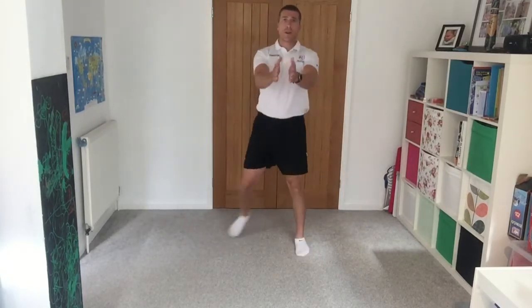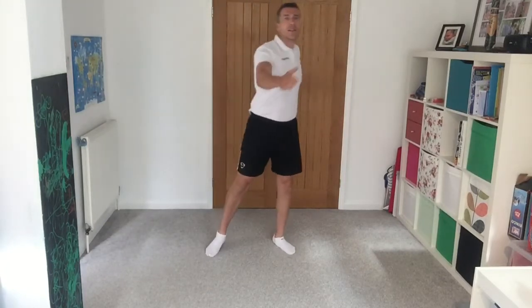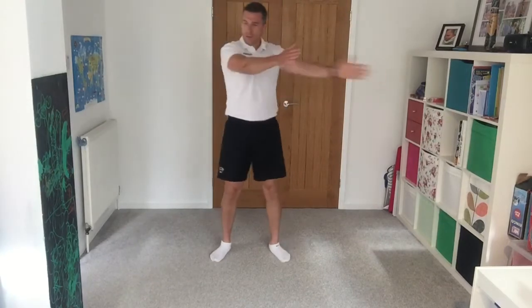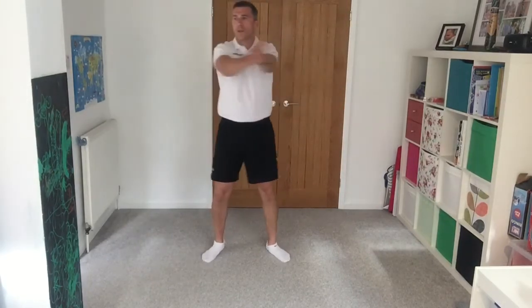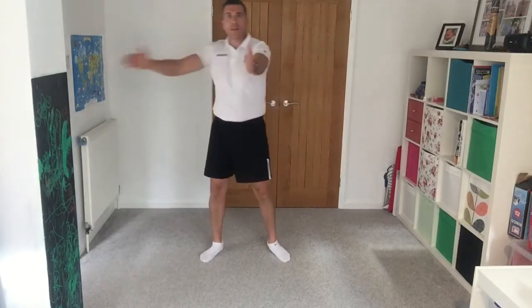Fantastic, let's come up to your upper limbs. So let's just do some chest openers. That's it. Really open that chest up. Good stuff. Fantastic.